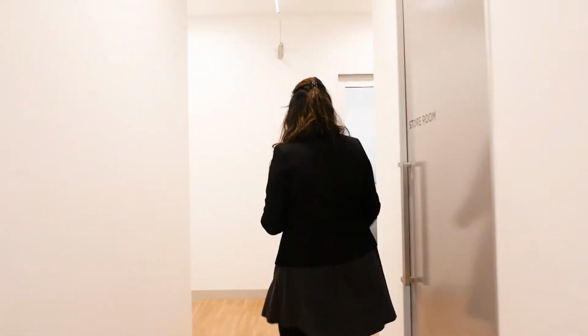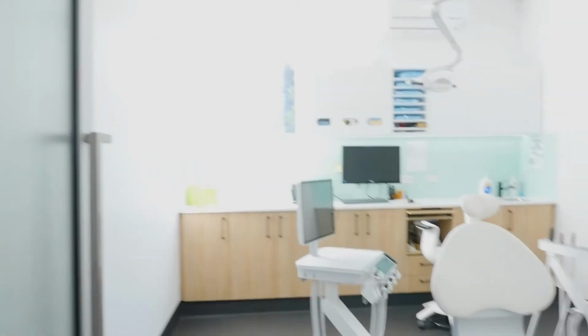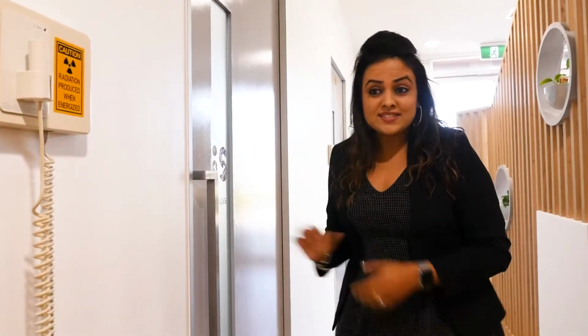And let's have a look at one of the other surgery rooms here. As you can see, it's a big place here, big space. And here is one of the surgery rooms. Here is another surgery room and let's see who's inside.